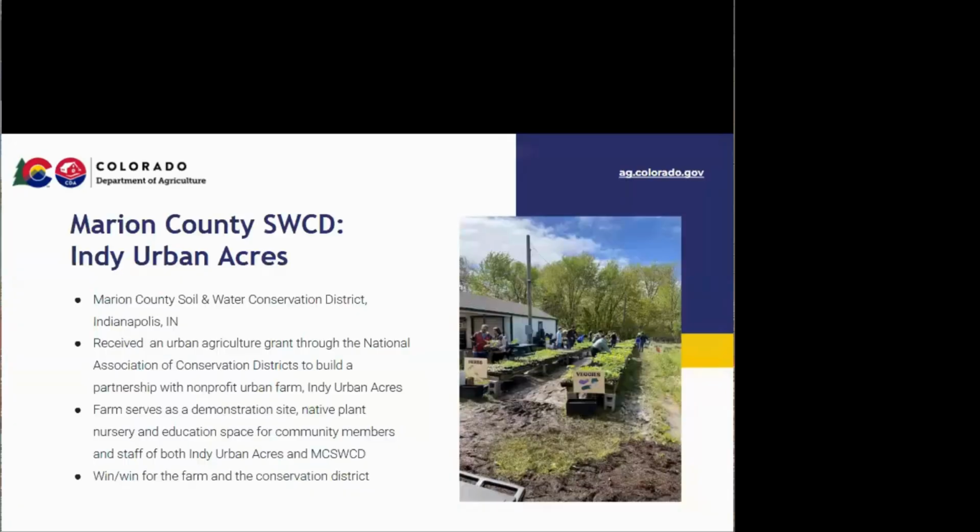The first one I have is from Indianapolis, Indiana, where the Marion County Soil and Water Conservation District is located. They received a grant through the National Association of Conservation Districts Urban and Community Grant Program. And they basically serve as a partner for a local nonprofit in the area called Indy Urban Acres. This farm serves as a demonstration site, a native plant nursery, and an educational space. They hold workshops and trainings there, and they use it for community members as well as staff of both Indy Urban Acres, the farm, and then the Soil and Water Conservation District as well.